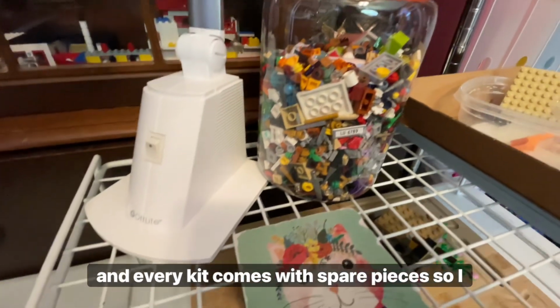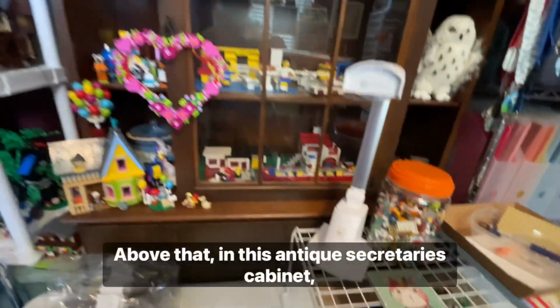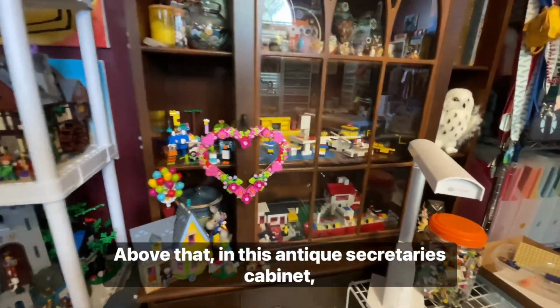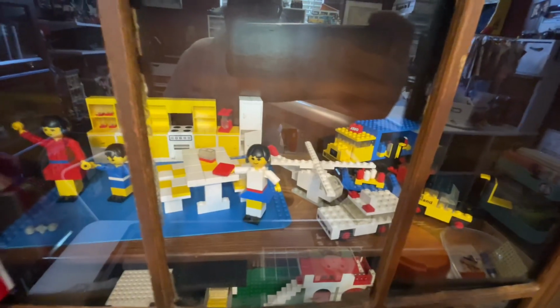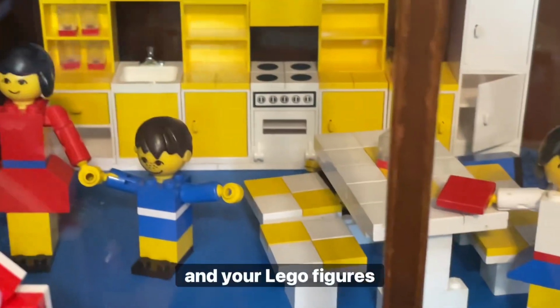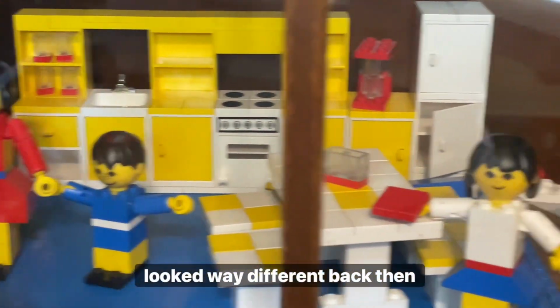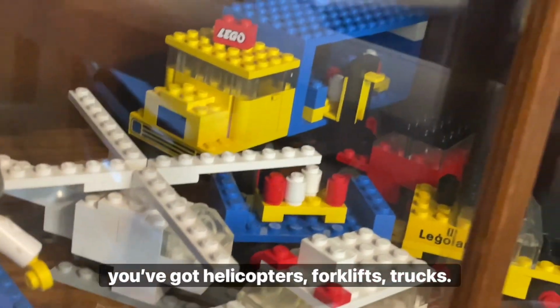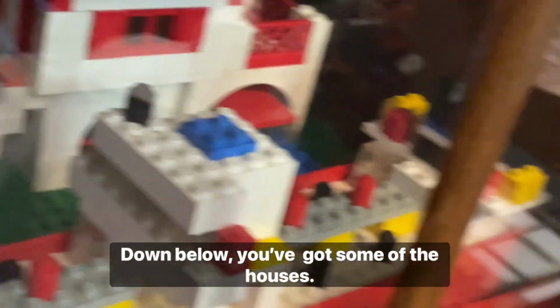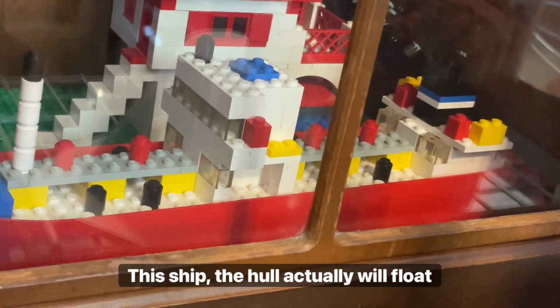And every kit comes with spare pieces, so I collect those in this jar. Above that, in this antique secretary's cabinet, I have my antique Legos. These are from when I was a kid. They date back to the 70s. And your Lego figures, the minifigs, looked way different back then. You've got helicopters, forklifts, trucks. And down below, you've got some of the houses. This ship, the hull actually will float.